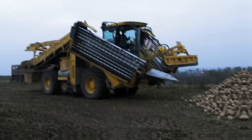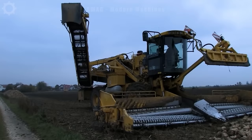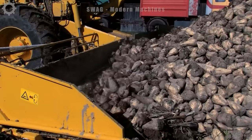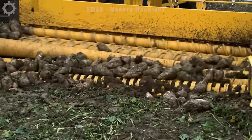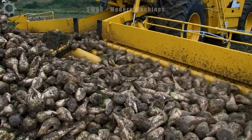The Euro Maus 3 from Ropa is a cutting-edge machine designed for the cleaning and loading of sugar beets, showcasing remarkable efficiency in the agricultural sector. This powerful equipment can clean and load sugar beets at an impressive rate, handling up to 120 tons per hour. Equipped with advanced cleaning mechanisms and a high-capacity loading system, the Euro Maus 3 ensures a seamless and rapid process, optimizing productivity in sugar beet harvesting. Its precision and speed make it an indispensable tool for modern agricultural practices.